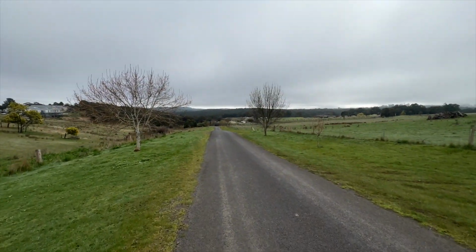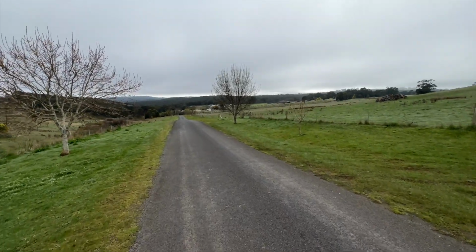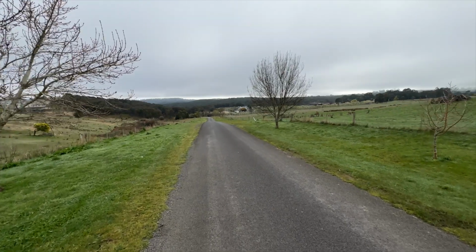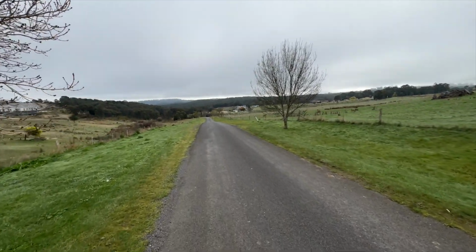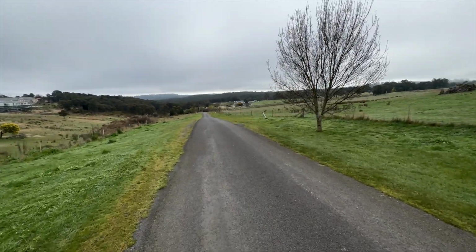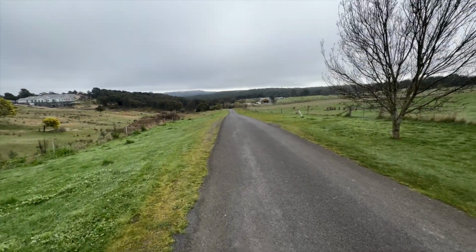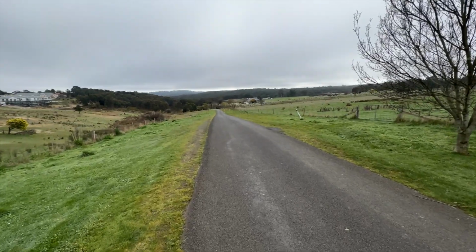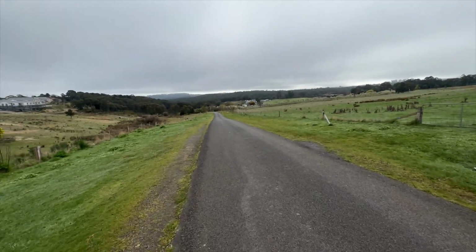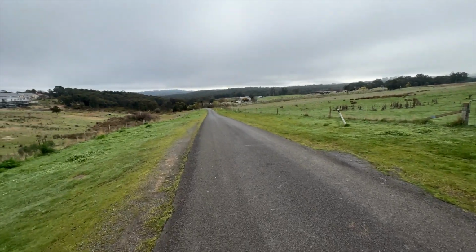All right, I'm leaving town. I reckon the temperature's dropped about 8 degrees since I left this morning. It's freezing cold now. Anyway, at least it's not raining. Don't think it's going to rain. Famous last words, but I don't think it's going to rain. We'll see how we go.